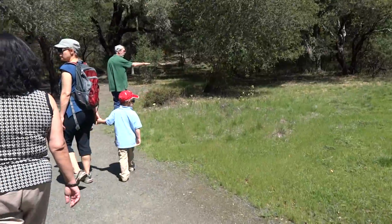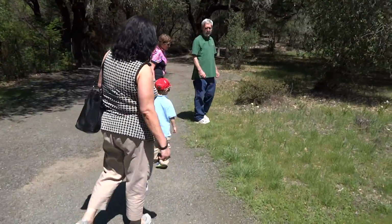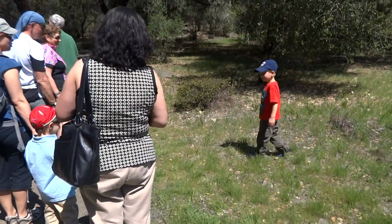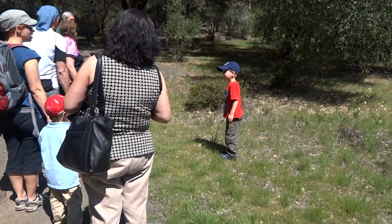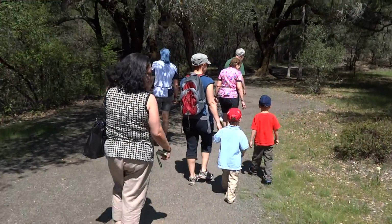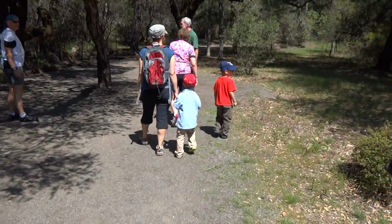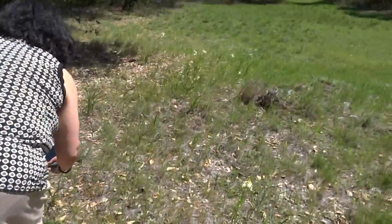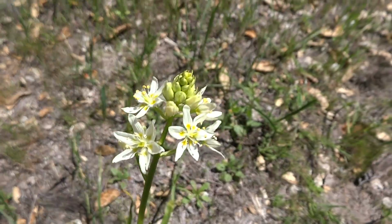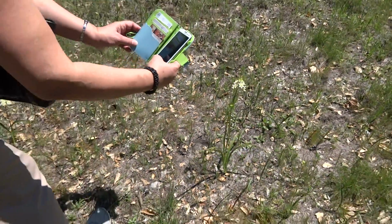One of the wildflowers over here is called star lily. That's the name of that. See, don't pull it. Hold on, leave it alone. It's called star lily. We only have them for a few weeks. Well, that's an early one. In a month they'll be gone. You know, the only thing you're supposed to take is pictures. It's a star lily. It's beautiful.